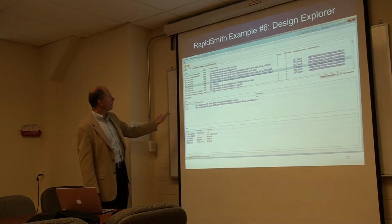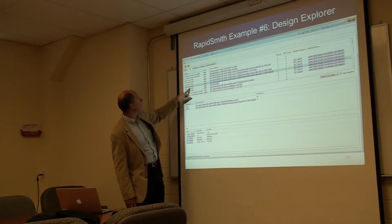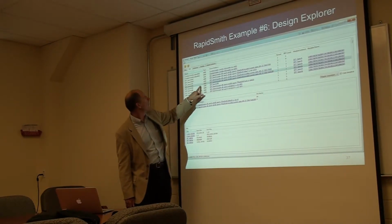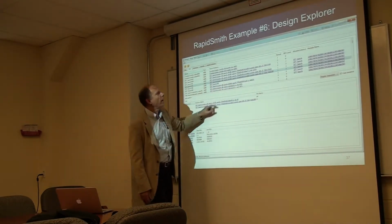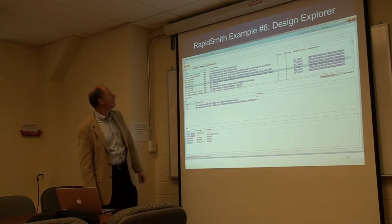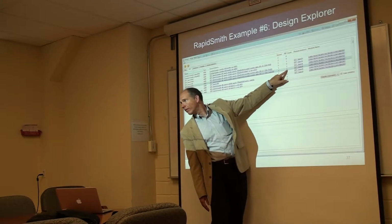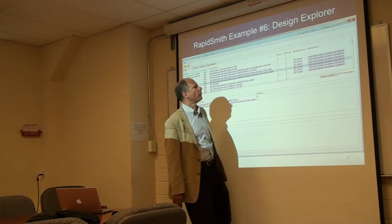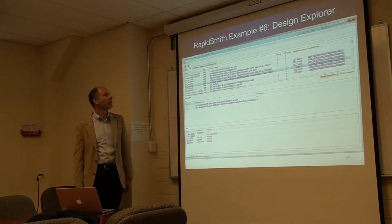This is more of a design browser. So you find all of the things that are inside a design. Here in particular, we're interested in this particular, I think this is a net, or wire rather. This is the full name of the wire as it's represented in the original XDL, and you can find out, for example, it fans out one place, it has 5 routing PIPs on it, things like that. A lot of these were tools that Chris developed while he was trying to debug RapidSmith.